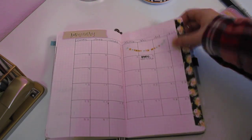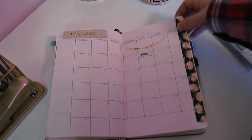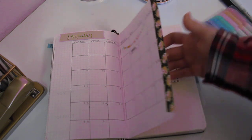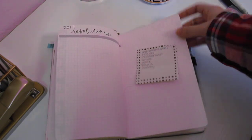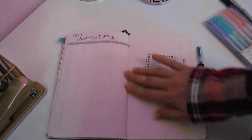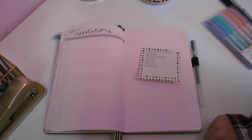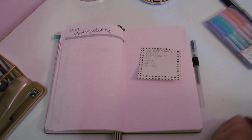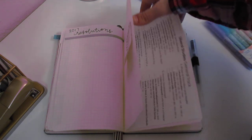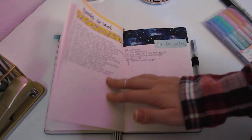January calendar, I haven't really figured out what I'm going to do with that yet, but I did the washi tape on the edges here so I can flip through and see when my monthly calendars are pretty easily. And then this is going to be for my 2017 New Year's resolutions. I like to do those every year, but I like to have a whole breakdown and specific goals and sub-goaling and things like that. So I haven't really set that up yet. The next few pages are school related and they're not really done. So I'm going to skip ahead here.